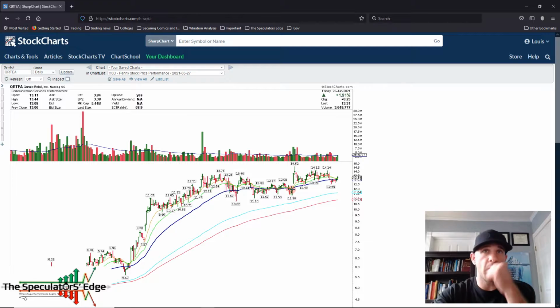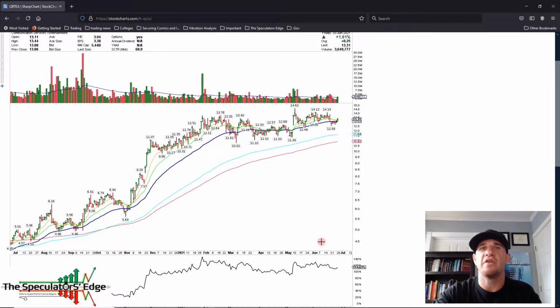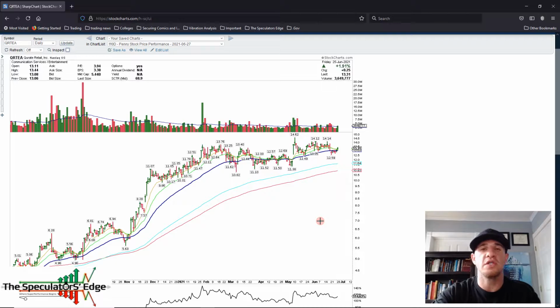You want to see, when you're buying in the direction of the trend, those nice gap ups in the direction of an uptrend. That lets you know that you're buying properly, into a stock that's showing strength. This is also a high alpha name. Most of the stocks I'm showing today are high alpha names, so they're really strong stocks compared to their components.